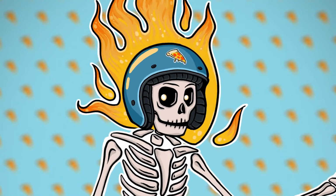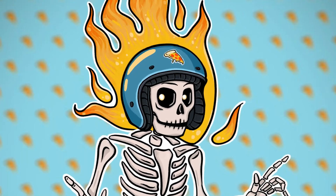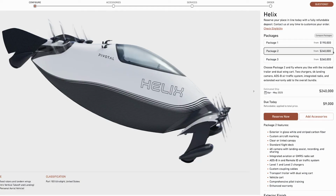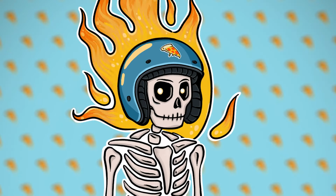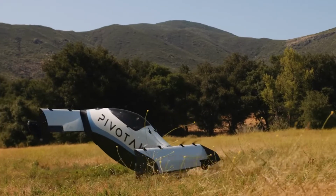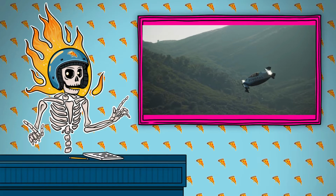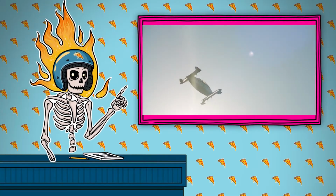Well, you get some stripes on the cockpit. All right. And then the landing camera is upgraded from HD to 4K. Sort of wondering why that's not just standard, but moving on. The rest seems to be more advanced flying and communication equipment, which I'm thinking you're probably going to want. It also comes with the level 2 charger, whereas package 1 only comes with a level 1 charger.